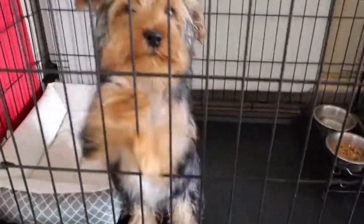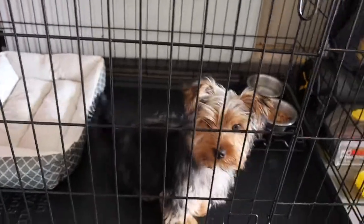But doesn't she look so cute, so adorable? She just wants to play now. She's very hyper, and she looks like a baby cub. I think it's time to go get grooming.